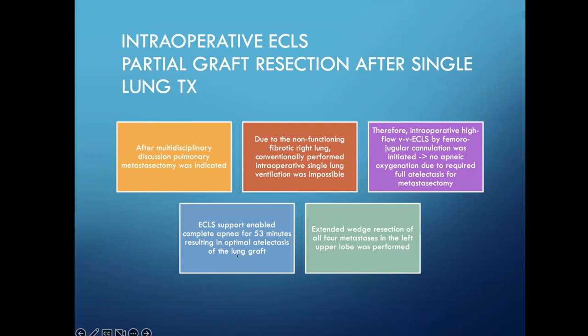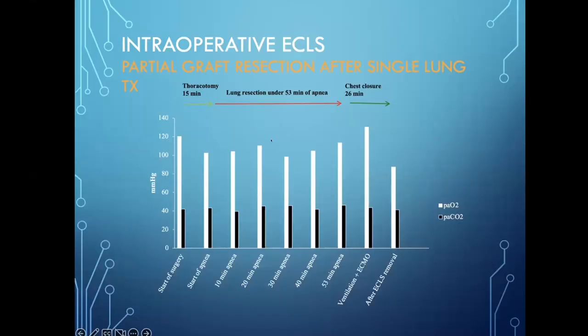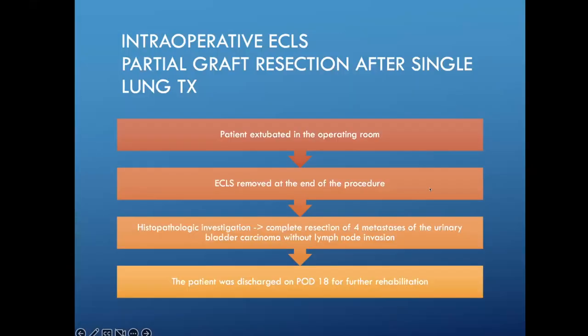And we had 53 minutes of apnea where we could really palpate the lung well and take out all the lesions by extended wedge resections and lymphadenectomy, actually. So everything went well. And here you can see the intraoperative blood gas analysis of the patient. We had really sufficient blood gas analysis by using this ECLS. Everything went well, and the patient was then discharged for further rehabilitation.